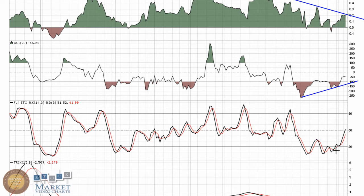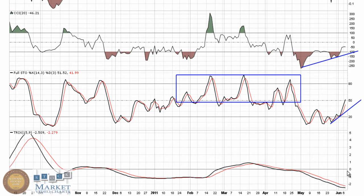CCI again, making higher lows, back above negative 100. It's in a pretty good position. Full stochastic, also trending upward, making higher lows. Now trying to push its way through 50. You can look at almost every chart and see if it's trading over top of 50, the chart's typically trending upward. A lot of positive momentum in the play when that happens, so you look for that break of 50 for some good things to possibly come.